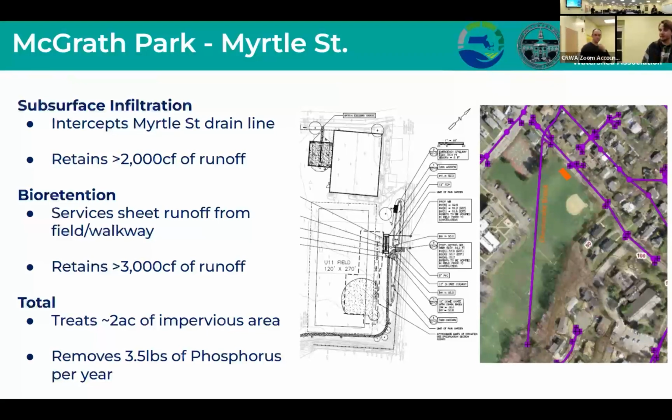Yep, so like I said earlier, it's really about finding the right place throughout the city that we can put a project like this. You need open land, you need good soils, and you also need proximity to some kind of drainage pipe that you can intercept easily. You could have a drain pipe that's some 8 feet down, and that's a bit hard to route to a system, especially if groundwater is high. But in this case, we found an opportunity here at McGrath Park. If you see right there on the right, we have Cheesecake Brook that pretty much cuts the park diagonally. And feeding into that culvert is the drain line that goes down Myrtle Street.